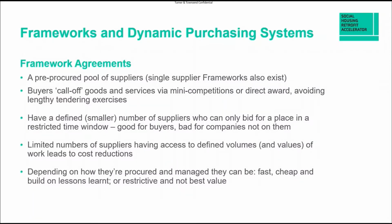Frameworks can build on the lessons learned from previous tenders. So a well-managed framework again could identify contractors who picked up on a slight ambiguity in the specification, and they made some hay with this one. Let's change the spec slightly, and let's stop a contractor from doing that.